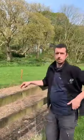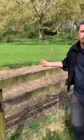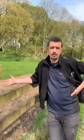You see the newly turned soil in front of me. This is an annual thing we do with the wildflowers. So this is annual mixes of wildflowers specifically really for bird feeding and insects.